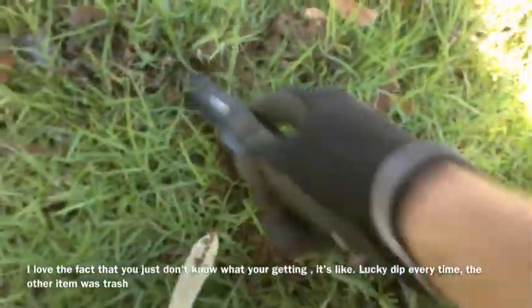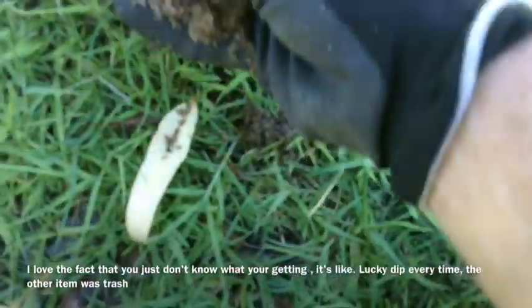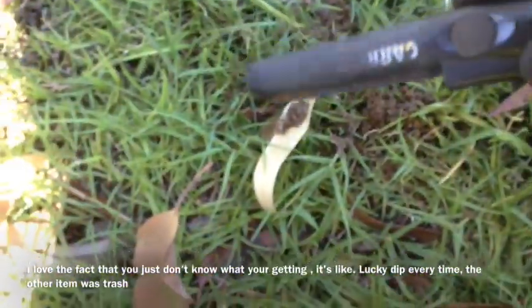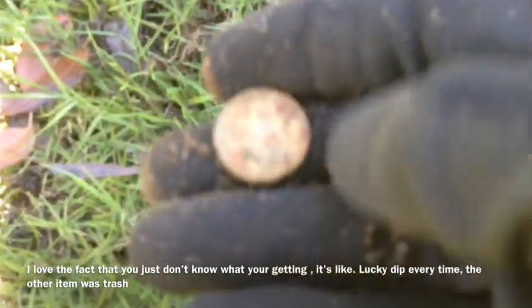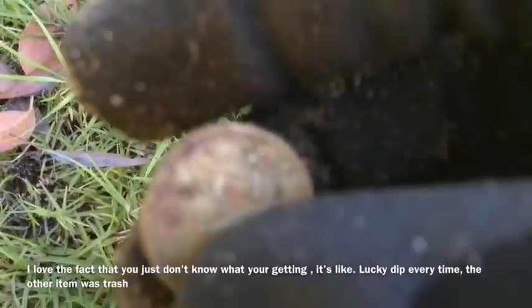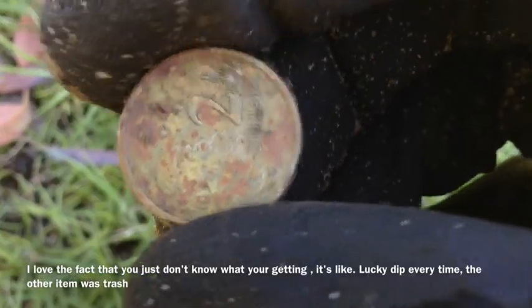Sorry about the camera work. What's this? Would you believe? Okay, let's have a little bit of a talk about that one. Probably looking about that deep, cutting on an angle, and I think we've still got something else there. So we got the first pull out of this hole. Don't know if you can see that. I'm trying to get it to focus. $2.